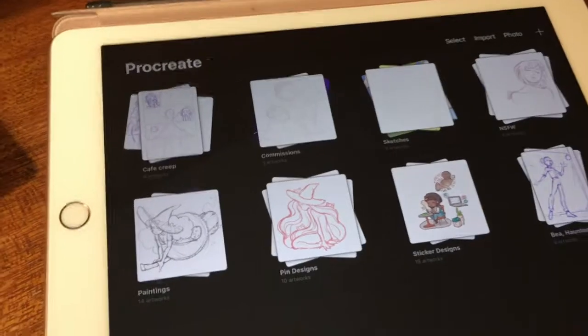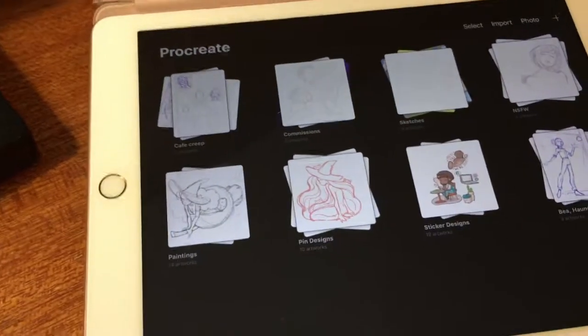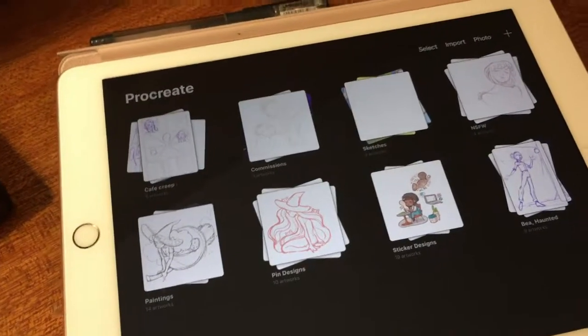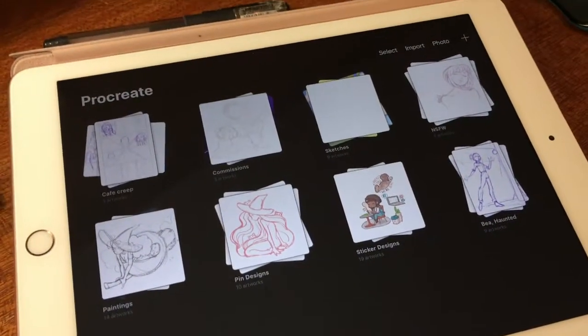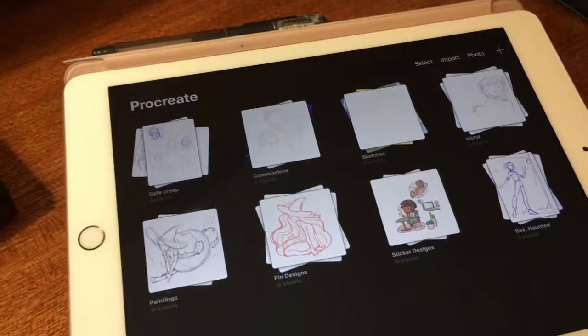I still like the idea of potions. I think that could be a really fun sticker pack, so that'll come up a few times in the future, and we'll see if it wins the polls, because that's how we're going to do it from now on, poll style. Yeah, that's pretty much all that I had to show you today. I can't really think of anything else.